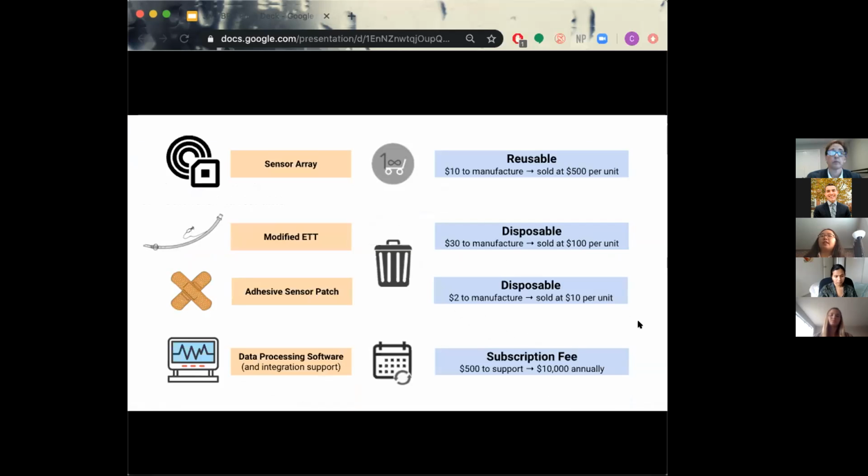software and display. The software will be sold on a subscription basis, while the modification kit containing the modified ETT and sensor adhesive will be sold as disposable components.